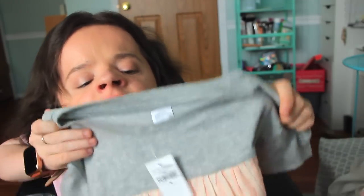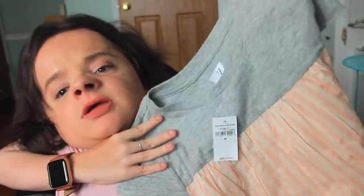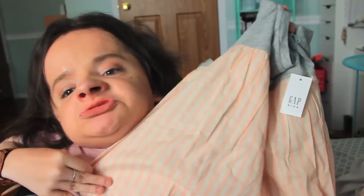So, by the way, this is all tops, and I have one dress, but it's not a business casual dress. It's just a summer dress, but I didn't need any skirts or anything, so these are all just tops. The next one that I got is another baby doll peplum style top, and it's gray on the top with these, what do you call these stripes? I know they're vertical stripes, but there's a certain pattern name, I think, for these stripes. I don't remember, but it's just this peachy coral pattern.